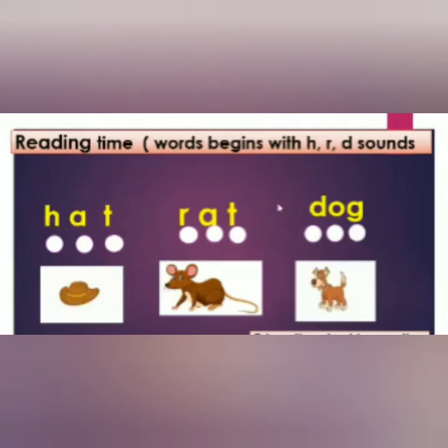Let's read some blending words for the r and d sounds. So the first word is hat, h, at, hat. At, rat. Next word is dog. D-O-G. Dog. Well done, everybody. Keep going. You can do it.